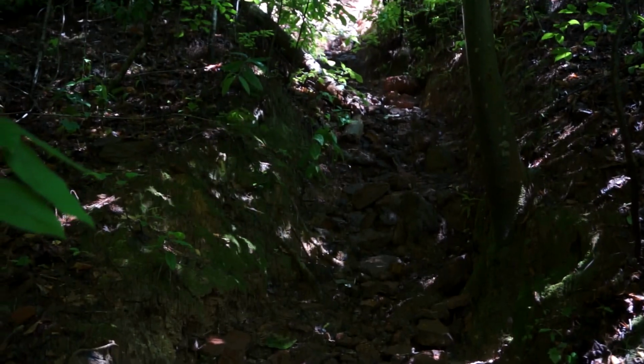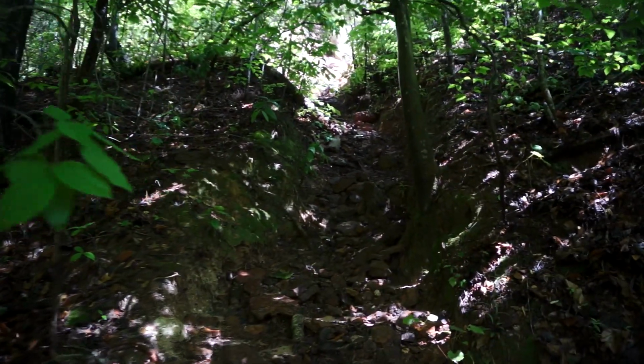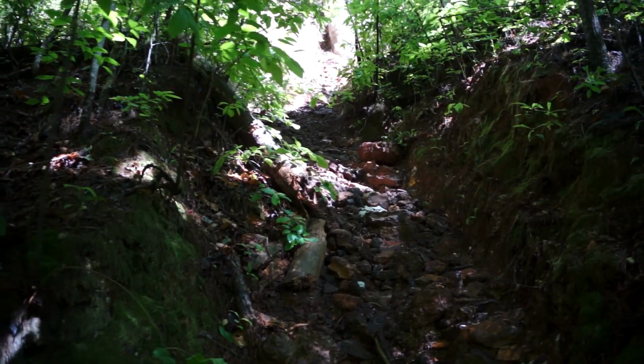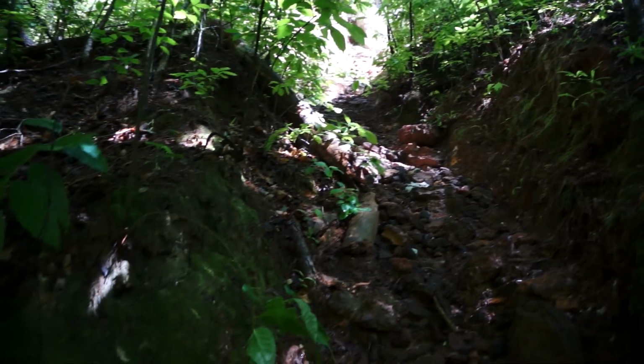It gets pretty trail-traily. Stacey says she dubs this snake world. What? That was funny. This side trail caught my eye. The gnarly rocks.